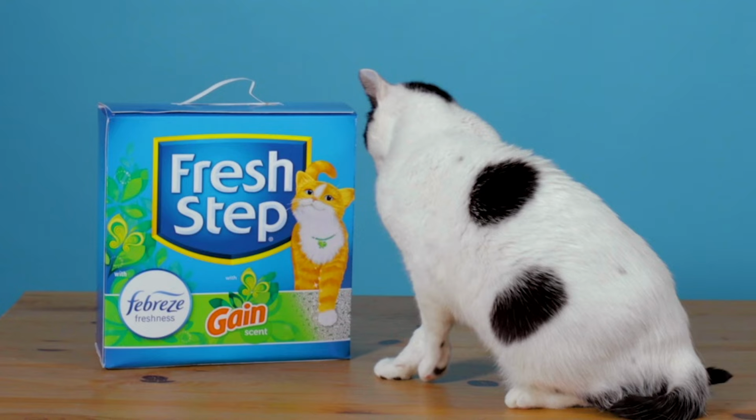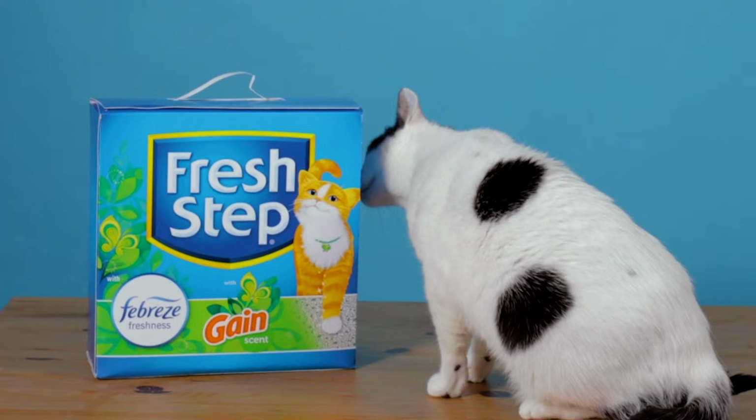I'm really hoping that this is as good as it claims to be, because if it is not, then we are going to be stuck in these smells. But I think it's gonna work out, and we'll find out soon enough how strong this stuff is. Round one, let the stinky cat trivia begin.